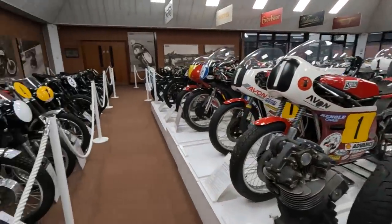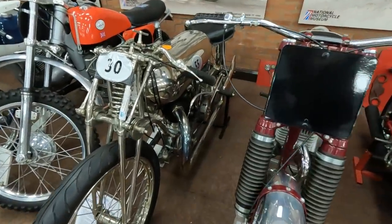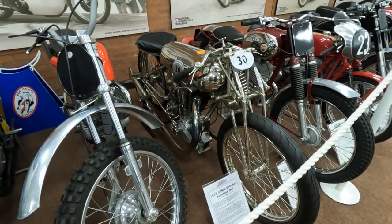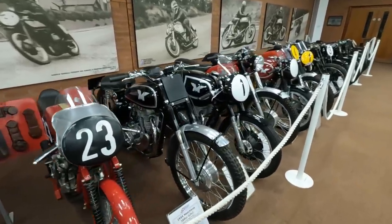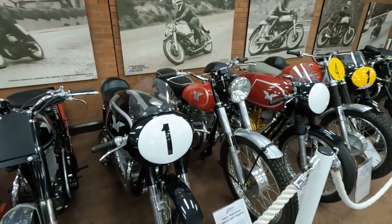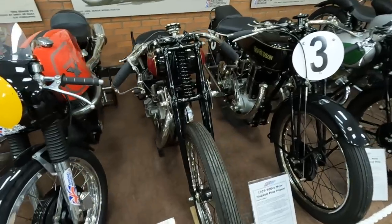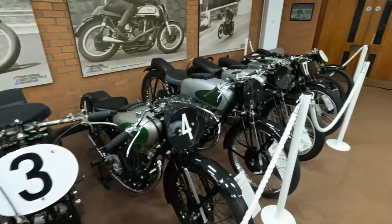Some history, isn't it? What have we got here? This is an unusual looking one. Yeah. It's been to the Goodwood Festival of Speed. Oh, is it? Yeah. This Jap. 100 miles an hour. Wow. It's all Matchless. They've got the symbol on the side, haven't they? Another 1000cc Matchless McAvoy built for Brooklands. Wow.